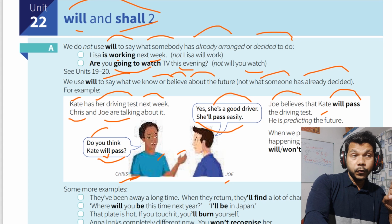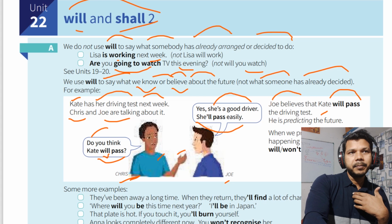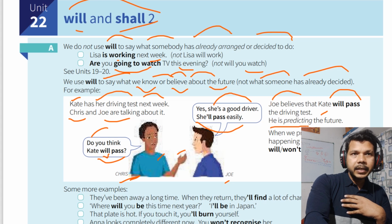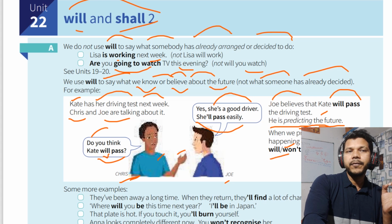So look at here. Just focus here. We use will to say what we know or believe. If we already know it will happen, or we believe that something will happen, a belief about the future, you cannot talk about a pre-decided thing. He is predicting the future. He is predicting because he believes it. When we predict a future happening or situation, we use will and will not.